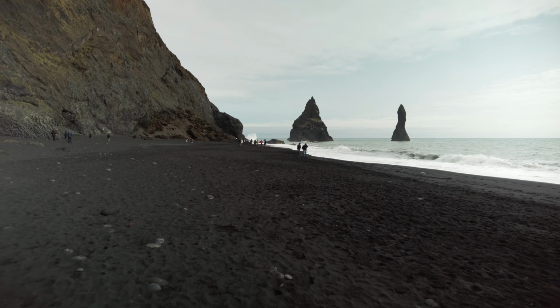And yeah, flew the drone. Yay, flew the drone. Super cool. Very pretty. Yeah. The basalt columns are a super popular Instagram spot.